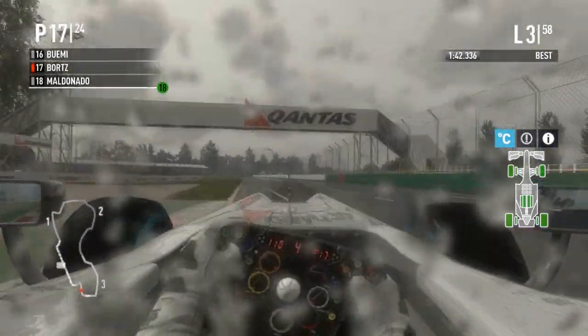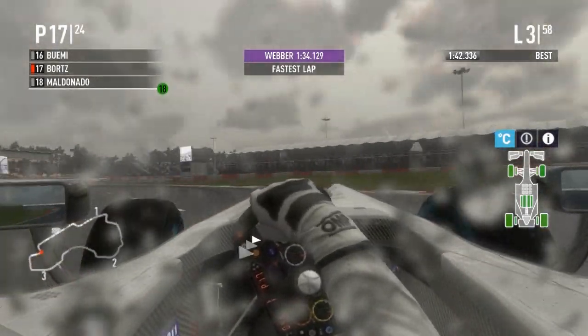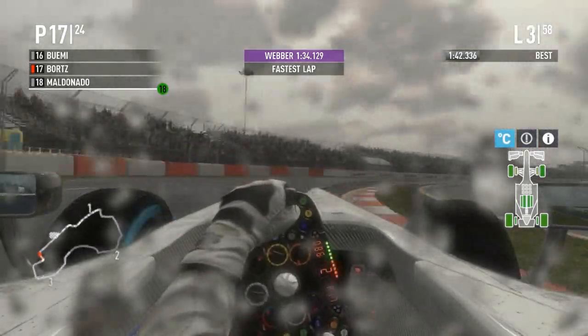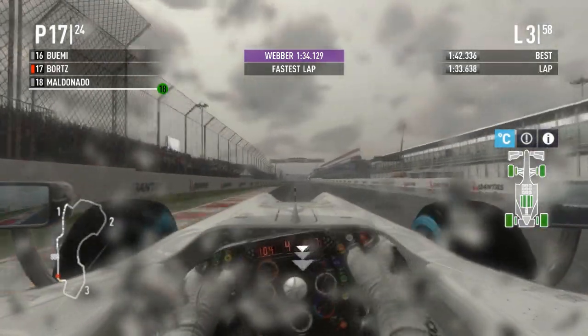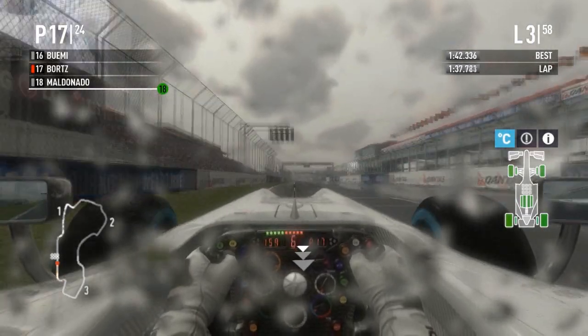And, you know, Button could have had a run maybe on Vettel if he hadn't gotten blocked, as we see Webbo doing a 1:34.1. Good time from Webbo in his home Grand Prix. Only finished 5th there this year, but who knows where he's going to finish in this race. We'll have to wait and see.